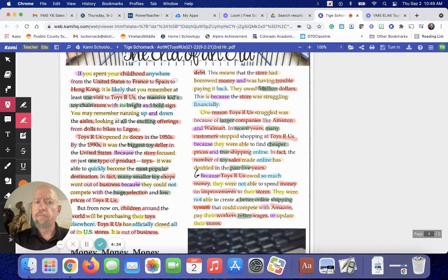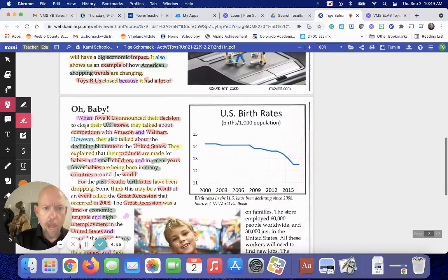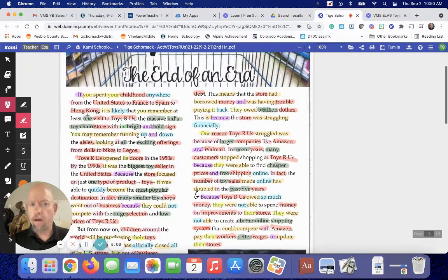And then we also have subordinating conjunctions. Subordinating conjunctions are words that begin dependent clauses. So a word like if, because. When words like those begin dependent clauses. Like if we look at this sentence: if you spent your childhood anywhere from the United States to France to Spain to Hong Kong, it is likely that you remember at least one visit to Toys R Us, the massive toy chain store with its bright and bold sign.